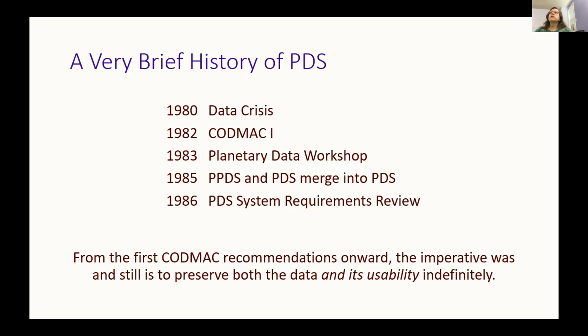It is important to note that from the very first CODMAC report and on through all of the subsequent meetings, workshopping, and designing, the imperative was and still is to preserve both the data and its usability for future generations. So let's take a moment to consider the state of information technology in 1986.